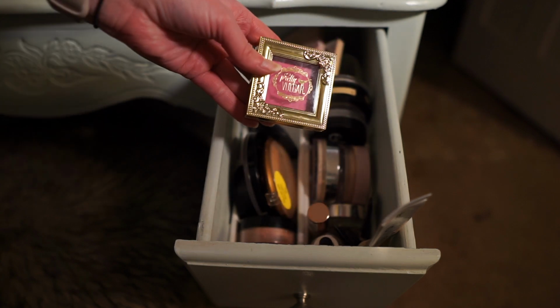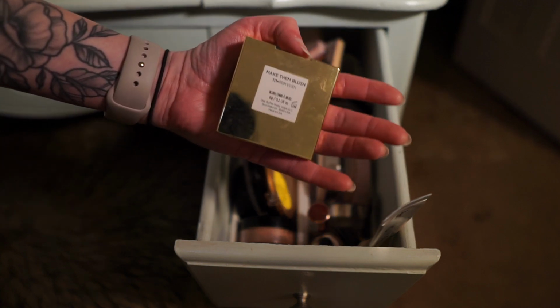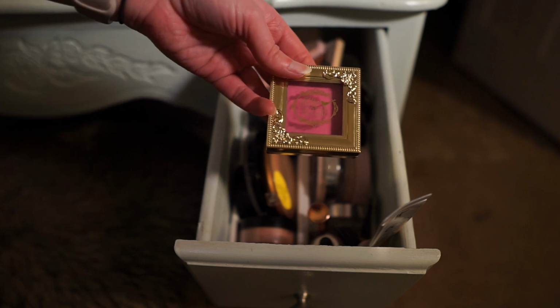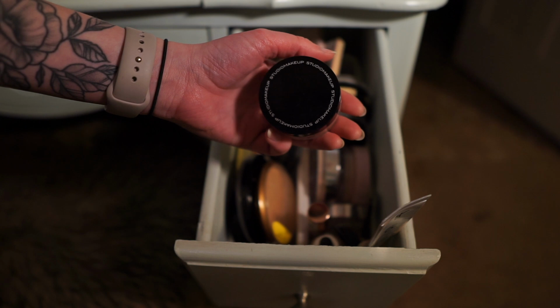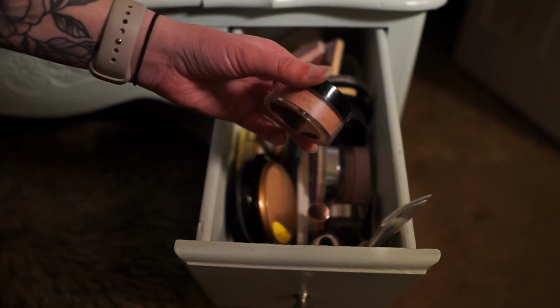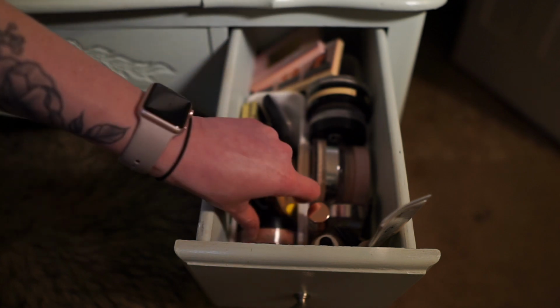And then I've got the Pretty Vulgar Vixen Make Them Blush in Prim Vixen. This was another BoxyCharm blush. It looks super intimidating, but it is also very pretty. And then I have this blush from Studio Makeup. It's the Luminous Loose Blush, and this is so pretty. It just adds a nice sheen to your cheeks without looking overdone.